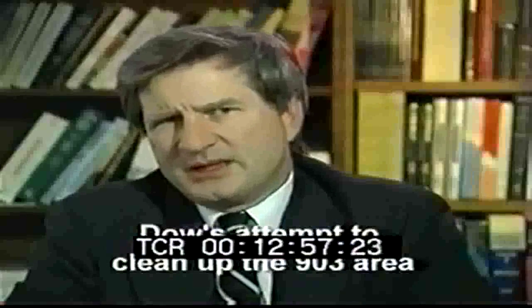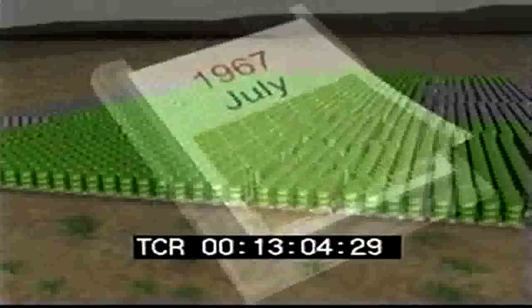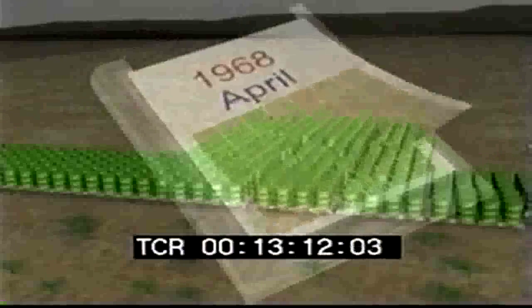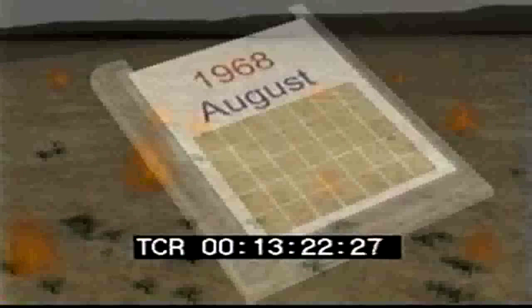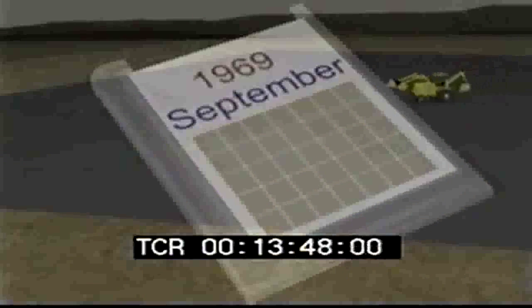Let's look at Dow's attempt to clean up the 903 area. It took 1.5 years to remove the barrels from the field. Then the field sat exposed to the elements for 2 months. Next, Dow burned contaminated vegetation from the area. Again, the field sat bare and exposed for 3 more months. In November of 1968, Dow brought in heavy equipment and graded the area. As you'd expect, this kicked up a lot of radioactive dust. The lot was then allowed to sit exposed for 9 more months, when fill and then asphalt were finally applied.